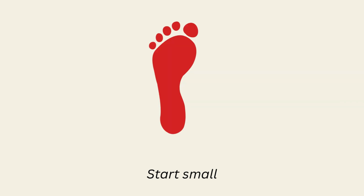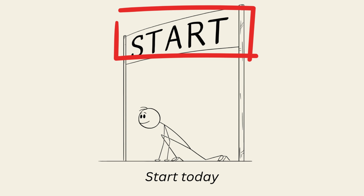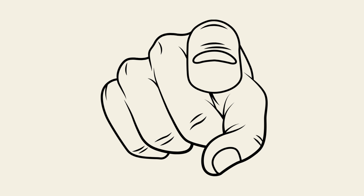So the choice is yours: cram and forget? Or commit to tiny, powerful steps, the Japanese way? Start small. Start today. Which method are you going to try first?